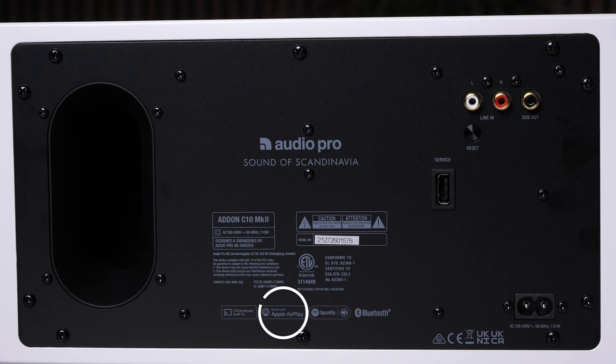I think the only real downsides here is the fact they only support Bluetooth 4.0, which is quite an old version of Bluetooth now, so you don't get that increased range and sound quality improvements made on the later generations, as well as only getting the first version of AirPlay on everything except for the C10.